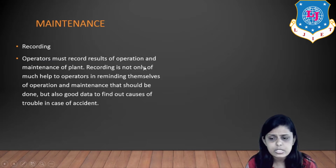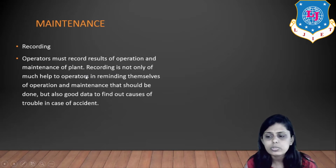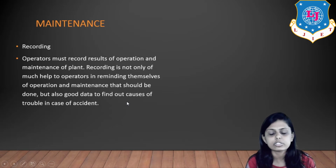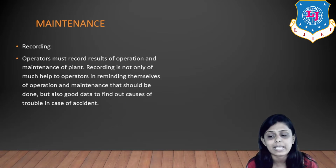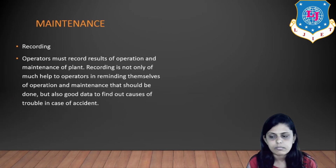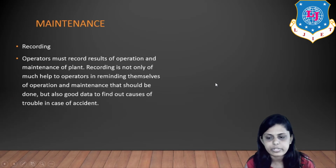Operators must record the results of operation and maintenance of the plant. The recording is not only of much help to operators in reminding themselves of the operation and maintenance that should be done, but also good data to find out the causes of trouble in case of an accident. So record maintenance should always be there, because it can be helpful whenever there is an accident, to find out why the accident happened. So here there was a problem. So this is all about hydroelectric power stations.